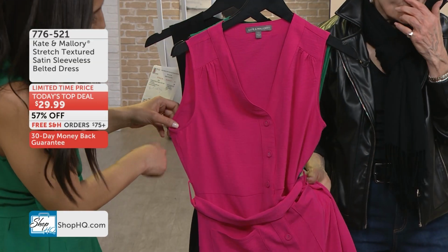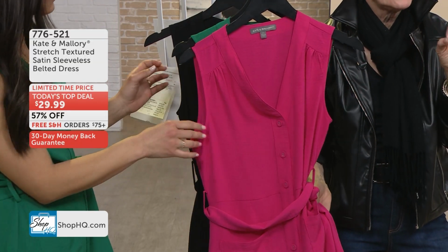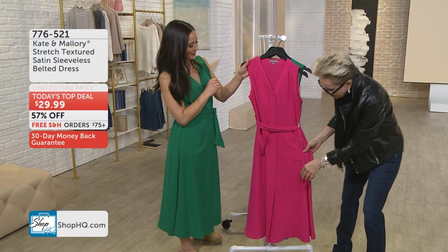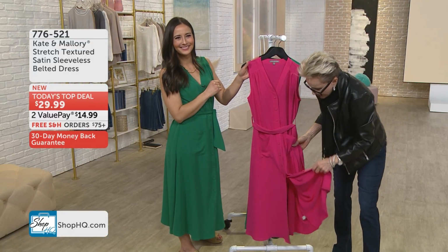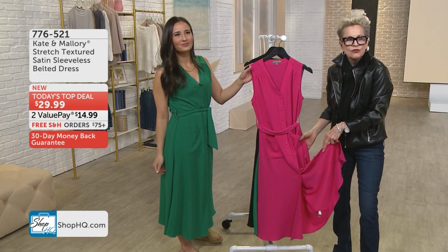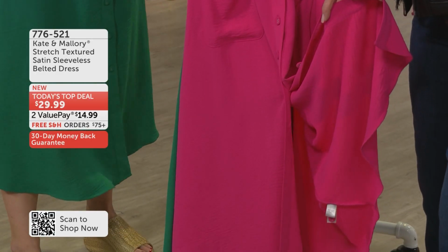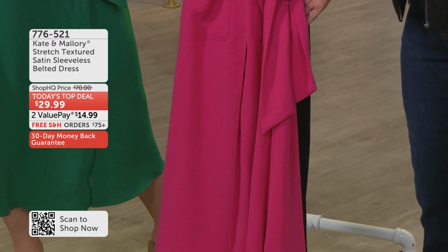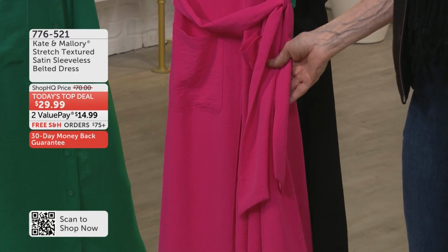Now, the buttons are covered. Every single button is covered. What is up with that? And they all work. They all operate. So if you want to show a little leg, you've been going to the gym, you've been doing your 10,000 steps a day, show your leg. Do it, girl. If you don't want to, then don't. That's up to you. But you have the option.